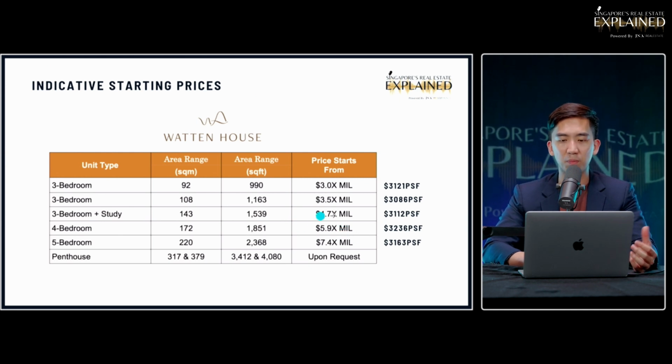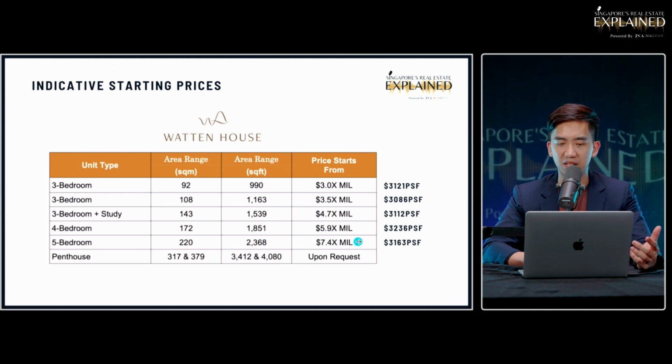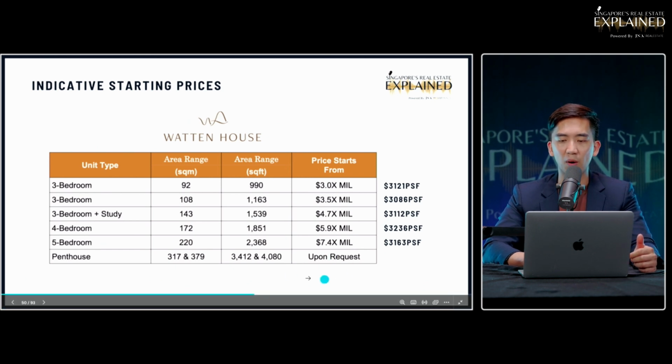And from there, they actually price it very sensitively to capture this market for these downgraders. Okay, last one, 5-bedroom, 7.4. Wow, can buy strata landed for some. So this is something to compare, it has pros and cons that we have to take note. Okay, last one on the list is penthouse, which should return over here upon request.